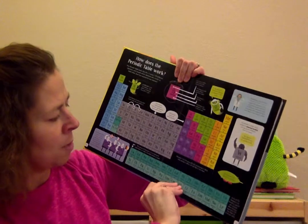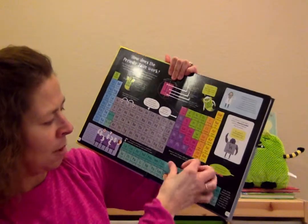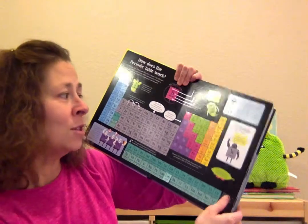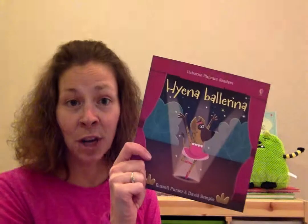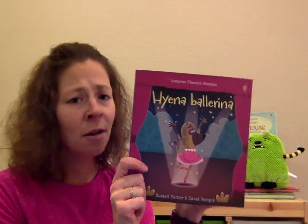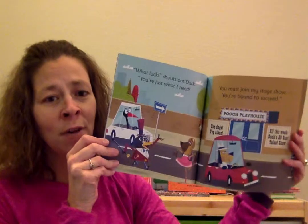But you can pop open these flaps and learn about each individual element, which is pretty cool. So our flap books go anywhere from very, very young to much older, obviously, too. And then we have a great phonics series for your kiddos who are learning to read. So all kinds of cute, colorful, fun little stories, but focusing on a specific phonics element.